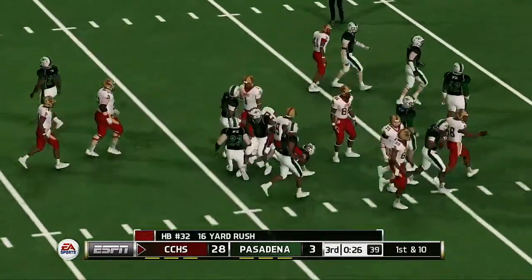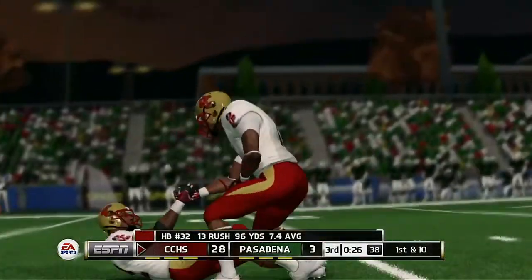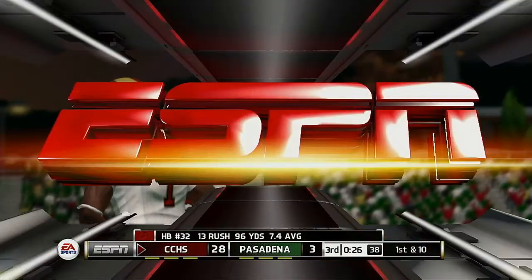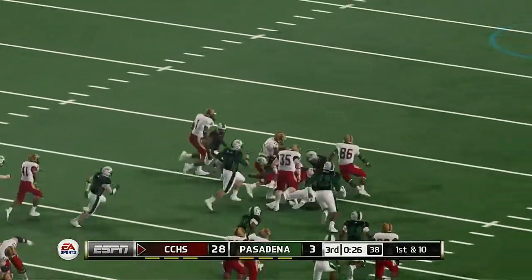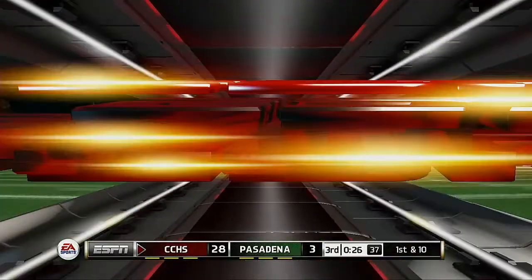He makes his way to about the 28. You like to see a team having success like this running the football. It can really open up things for the offense.